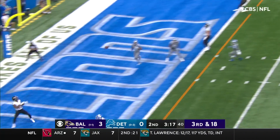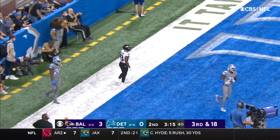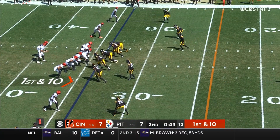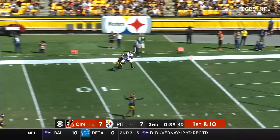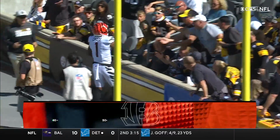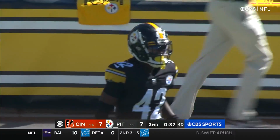Jackson throwing and into the end zone. It is grabbed by Devin Duvernay for the touchdown. Ryan is in. 1 timeout for Cincinnati. And going deep into the end zone and caught by Chase. Oh my goodness, what a grab. 34-yard touchdown throw.